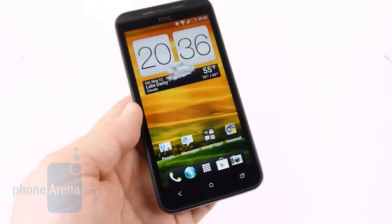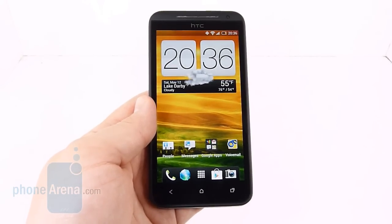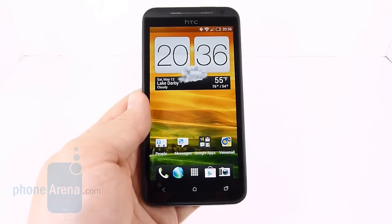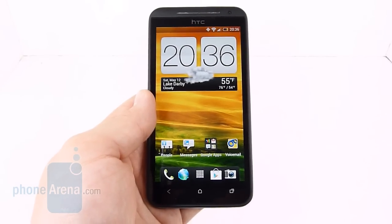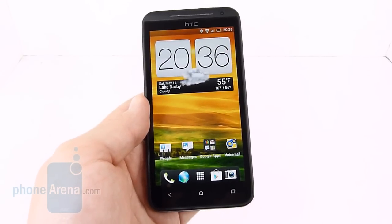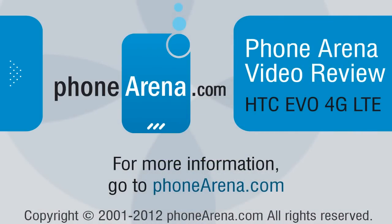The camera wasn't always the greatest, but it definitely could produce some great pictures, and we really like the return of the kickstand. All in all, this is an amazing phone, definitely the best Android device out there, and probably the best smartphone right now. It'll of course face stiff competition in the near future with the Samsung Galaxy S3 and whatever Apple has up its sleeves this year. But for the moment being, the HTC EVO 4G LTE is our smartphone of choice.